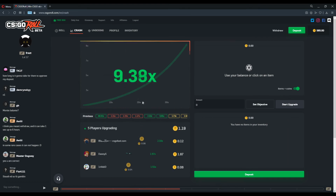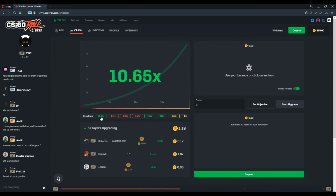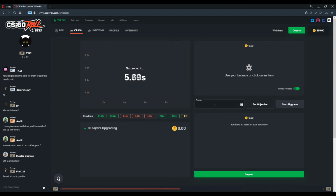Okay, look at crash. Does this make sense? I lost these three. Then it goes to 68 times and it's going up to 12 times now. Is this real? This can't be real. Okay, we're doing another 100. I'm putting $100 in just to show you guys.